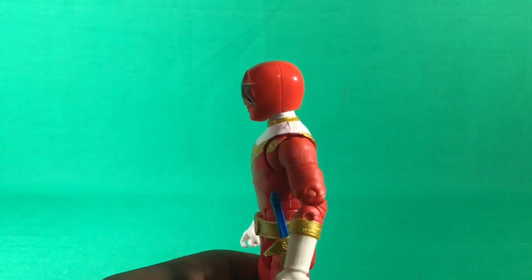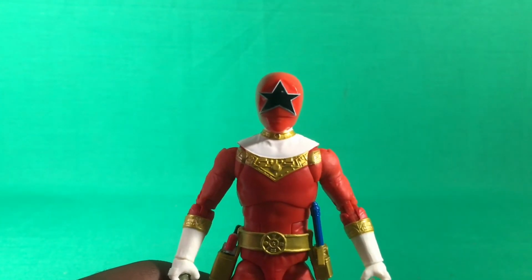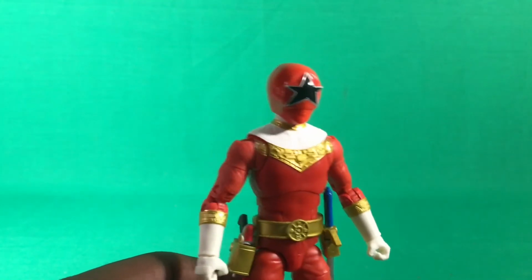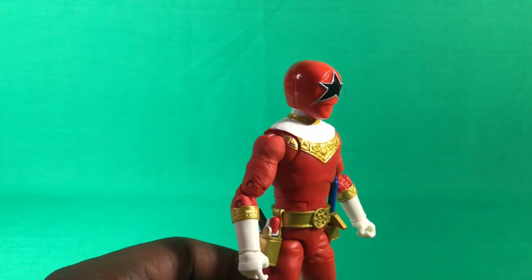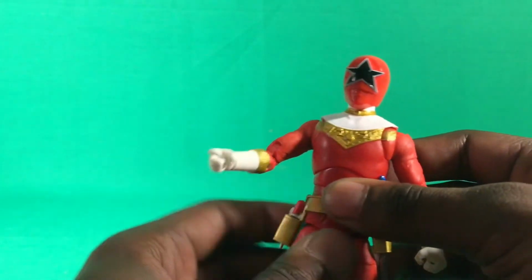It was almost number 1, man, but his staff, it sits in there. It's supposed to be closed up. It's not supposed to be that long, sitting in the holster like that. But it's a great figure. It comes with the Zeo number 5 sword or whatever with the star on it.